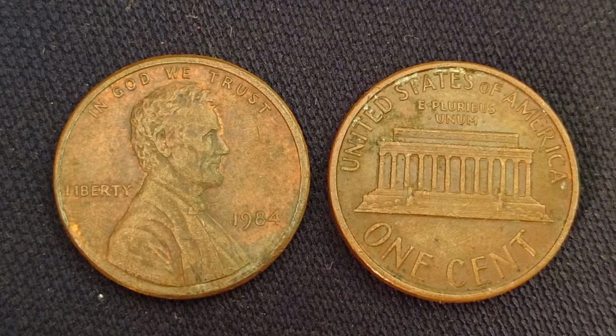This doubling is not something caused after the coin leaves the mint. It is the direct result of a mistake during the hubbing of the die itself, meaning that every coin struck with that die carried the doubling, and thus the error is part of the coin's DNA, so to speak.